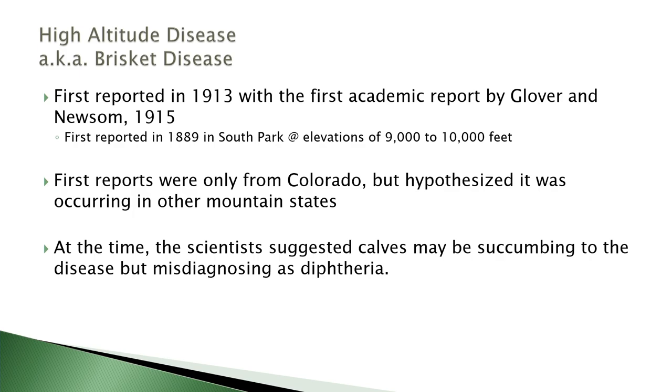The first reports were from Colorado at the time, but it was hypothesized that it was happening in the other high mountainous states as well. So I'm talking about Wyoming, Montana, Idaho, New Mexico, where we have elevation. And at the time, that's where we were seeing high altitude disease, at 7,000, 8,000, 9,000, 10,000 feet in elevation. Now we're seeing it down at 4,500 feet in elevation, 5,000 feet in elevation. Why is this creeping downward? That's the question we're asking.